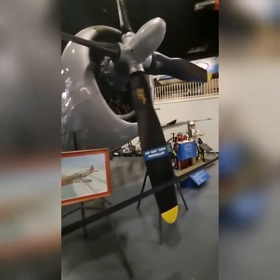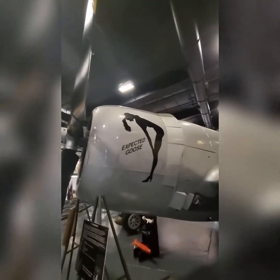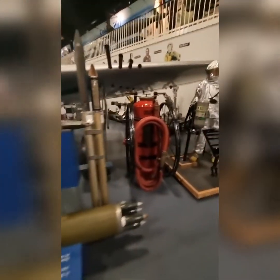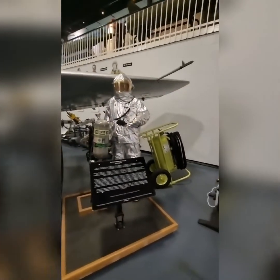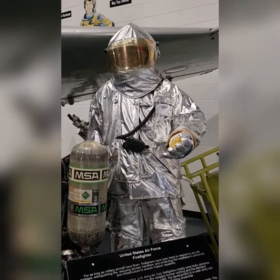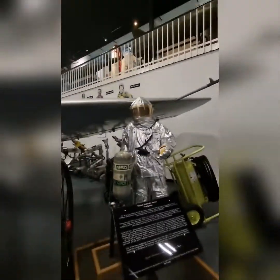This is this propeller. This is a Thunderbolt. This is kind of cool, I thought. It's got a rocket. And this is a United States Air Force firefighter. I thought it was an astronaut. This is called a bunker buster, I'm sorry. And then it has Ohio Express.